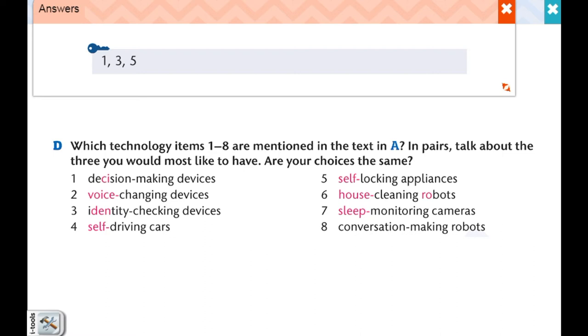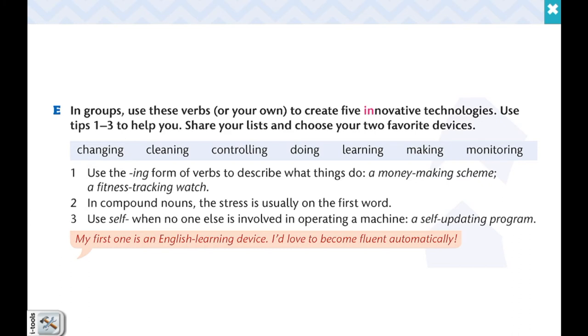Example, a money-making scheme, a fitness tracking watch. So it is a watch that I can check the fitness tracking, right? And this machine, this scheme here, makes money, you see? In number 2, we have the compound nouns. So in the compound nouns, the stress is usually on the first word, and you say money-making scheme. So which one is stressed?